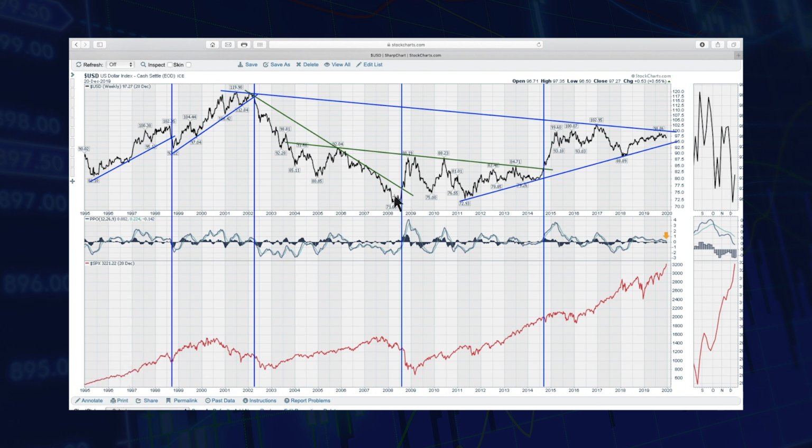Then in 2008, we hit the bottom in the currency, and what we saw was the stock market accelerate lower. Now we've got a big 8-year trend up and this big downtrend line here. So between, I'll call it 95 and 100, we have this narrowing in, maybe even 94, but somewhere in that range. We want to watch for that. I think if that breaks, that's a big deal.